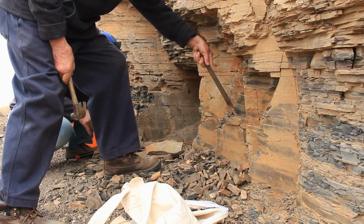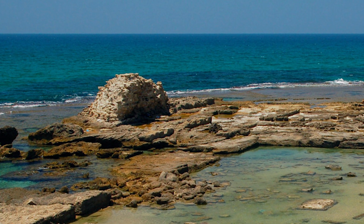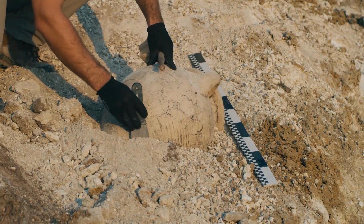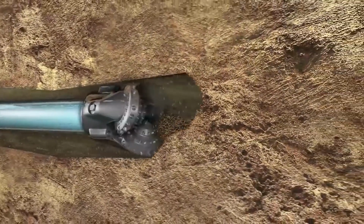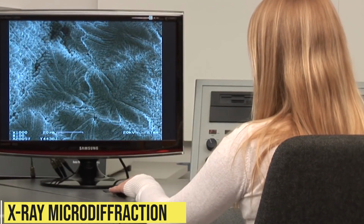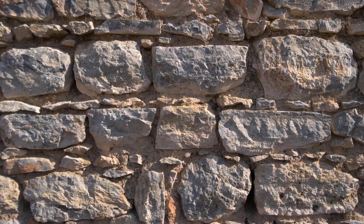In a previous research project led by Jackson, the team had already gathered samples of Roman marine concrete from several ports of the Italian coast. Researchers were able to map these samples using an electron microscope before drilling down to an extremely high resolution with X-ray microdiffraction and Raman spectroscopy. With some of these advanced techniques, they could identify all the mineral grains produced in the ancient concrete over centuries.